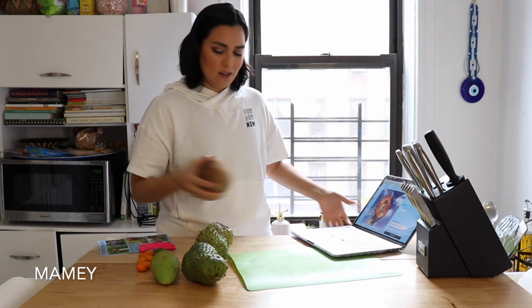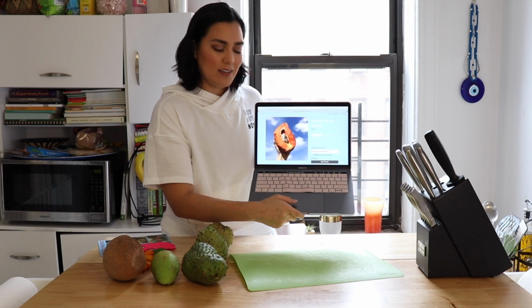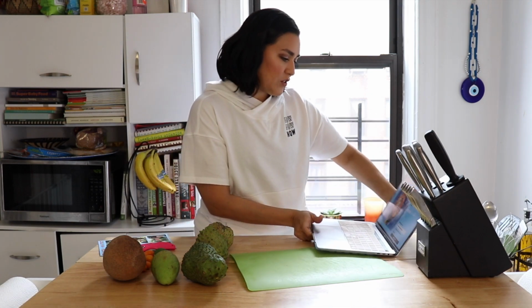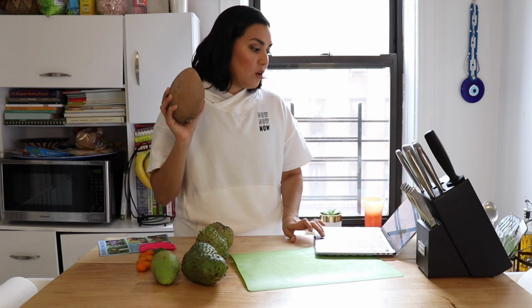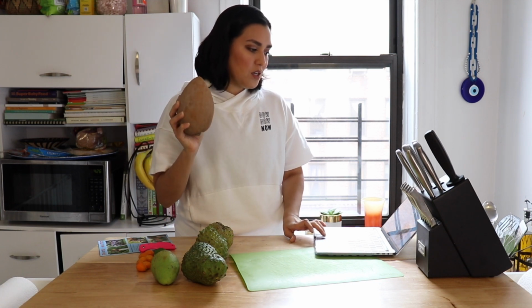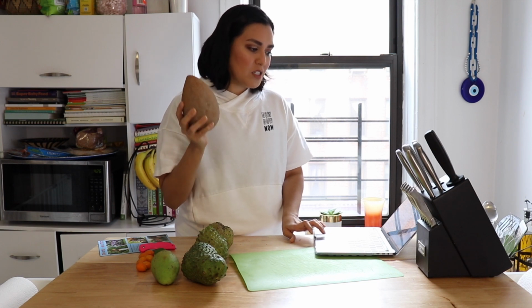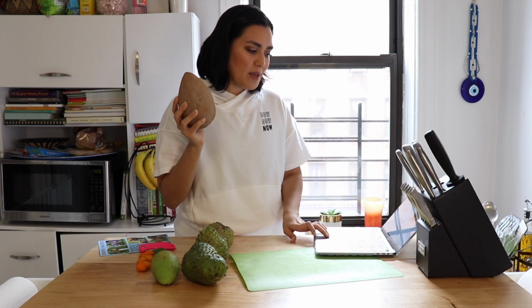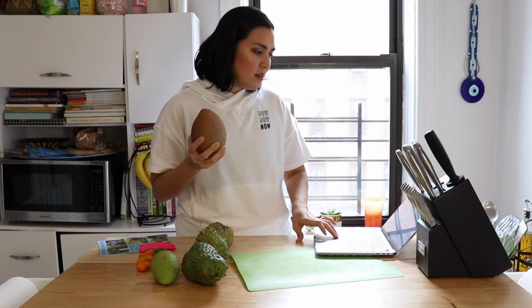This one right here is what they are calling a mamey or a mamey sapote. Ooh, so kind of looks like a papaya on the inside. Very interesting. This fruit makes a great meal on its own. It can also be made into a refreshing smoothie or satisfying pie. The flavor is comparable to a sweet potato mixed with pumpkin pie, and it has a texture similar to an avocado when ripe. Interesting, and it does give me a smoothie recipe right there.